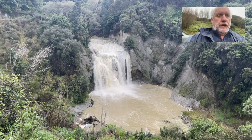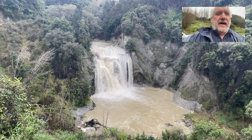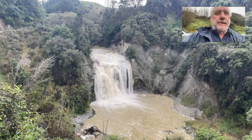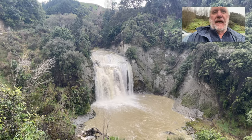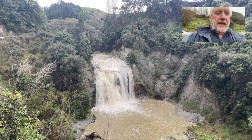Right, I've just turned on to Turakina Valley Road, and these are the waterfalls on the Turakina River. Beautiful. It's a shame the water's a bit dirty, but then there's probably a bit more water there than what there normally would be.